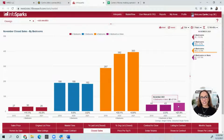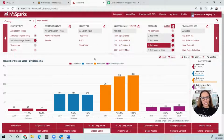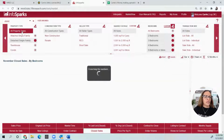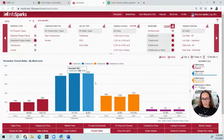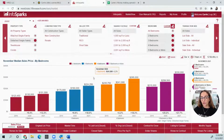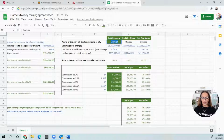Now, if you look at bigger cities, so if I were to switch this, and I'll minimize this, I'll keep my bedrooms, I'll keep single family detached, and let's go. I'm going to pick a city that's pretty large. So we'll go with Joliet. So Joliet, you're typically selling a 3-bedroom because that's what close says. So the sales price here is $224.